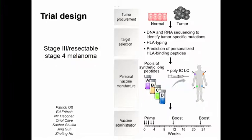These peptides were pooled into 4 different pools, so 3 to 5 peptides per vial, put together with poly-ICLC, and then injected as non-overlapping injections at 4 different sites in the schedule shown below. So priming first to have high antigen exposure early on, and then 2 boosts later on. We've been able to follow the immune response of these patients. So I mentioned before that a major question for us was, could we go from prediction to actually generation of immune response?